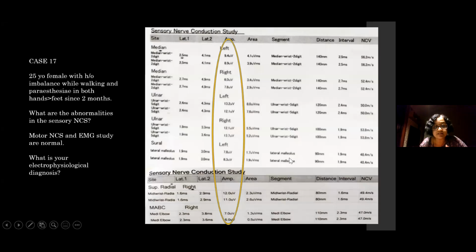Another interesting thing here is that it is non-length dependent. You have your sural, which is still preserved, but you have a superficial radial, which is reduced, and MABC, that's your medial antebrachial cutaneous nerve, which is reduced. So all your proximal nerves are affected, your upper limbs are affected out of proportion to the lower limbs. So this is a non-length dependent, generalized, sensory, axonal lesion. And this is what sensory neuronopathy or dorsal root ganglionopathy looks like. This is very specific, non-length dependent sensory involvement, and this is what a DRG looks like.